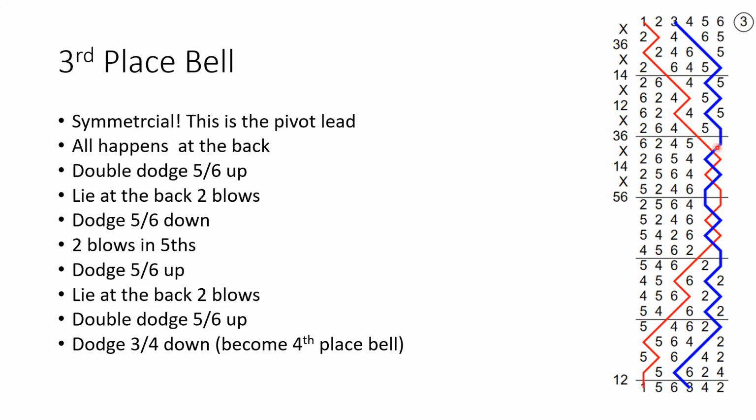The other thing to notice about third space bell is that it pretty much all happens at the back in 5-6. So apart from this plain hunting to get to the back, and this plain hunting and dodging at the lead end to get back down, it's all in 5-6. We do a 5-6 double dodge up, we then lie, we dodge with the treble, we make fifths below the treble, and then dodge up when the treble's dodging down, and then we lie. So this is the inverse of what the treble does. So we do lie, dodge, fifths, dodge, lie, fifths.